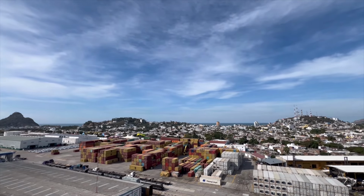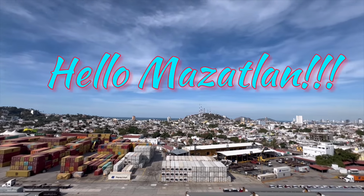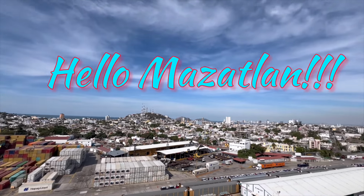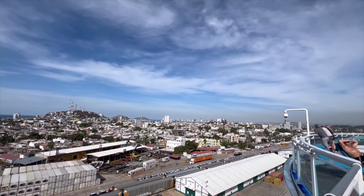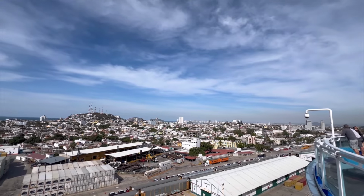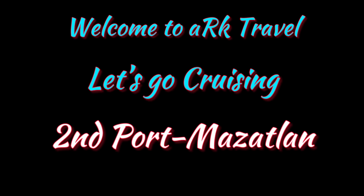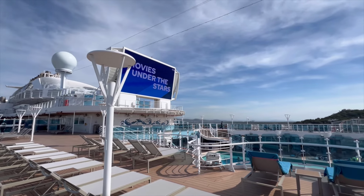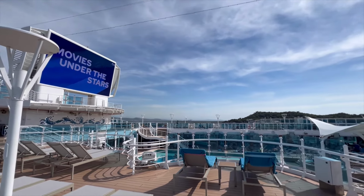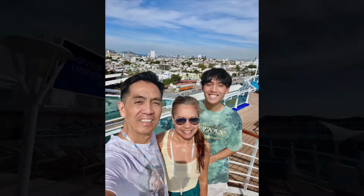Right now, we are at our second port, which is Mazatlan. Another very nice sunny day here in Mexico. You can watch movies here under the stars. You can sit on the lounge chairs and they provide blankets, and you can order all the food you want and enjoy watching the movie.